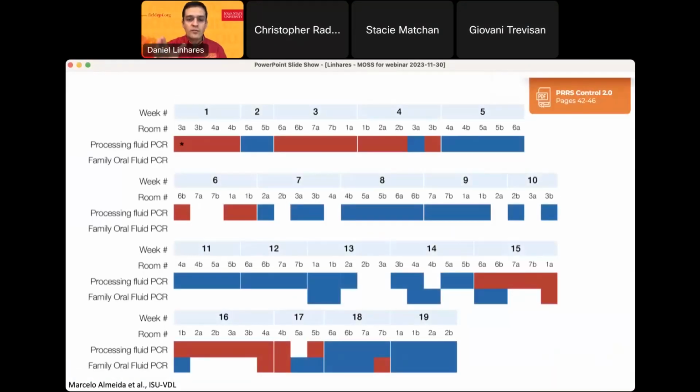And here is more of the same. This slide shows sampling either by processing fluids or family oral fluids over time. It's the same concept, where you have some rooms and some days, some weeks that are positive. And then at some point in time, when prevalence is reaching a low, you will find some negative ones, but it's still a good sign when the herd has a negative result.